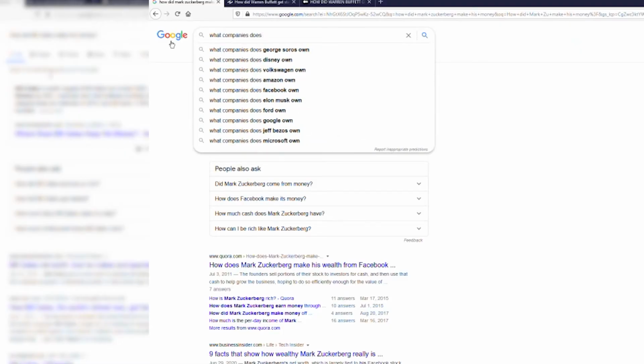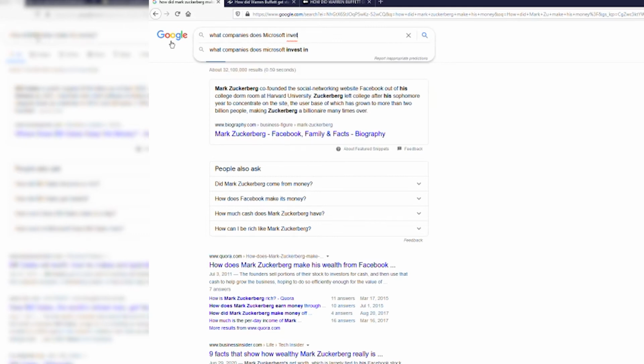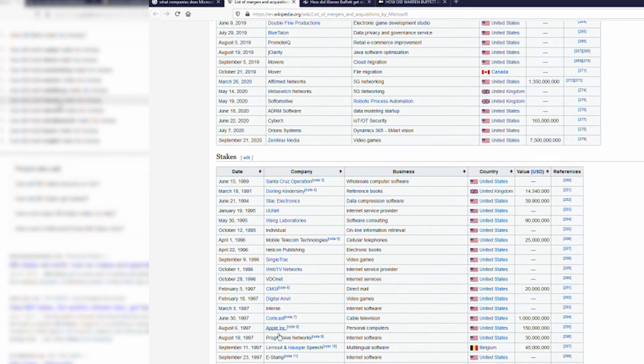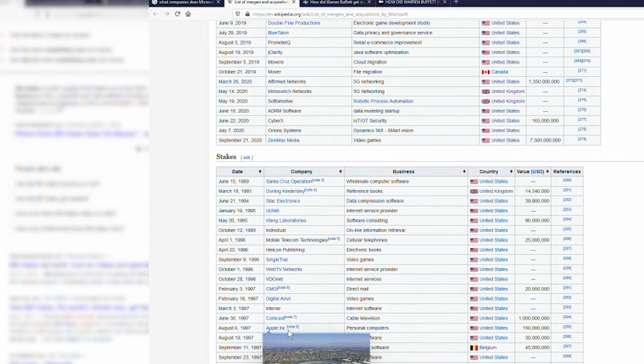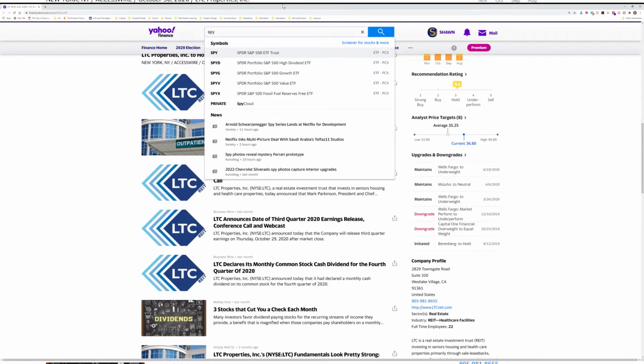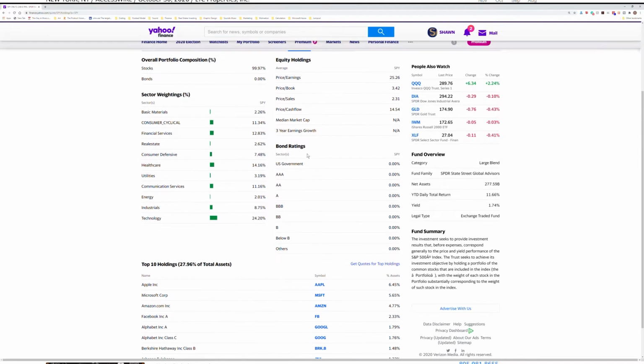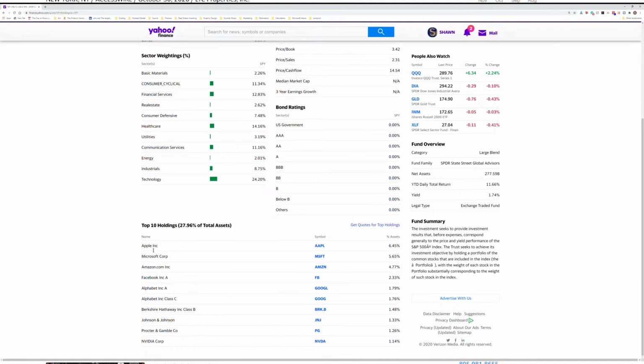Believe it or not, for the biggest companies and index funds, you can actually see what companies they are investing into. Google this: What companies does Microsoft invest in? Well, that's interesting. Microsoft actually invests into Apple. Who would have known? For the index funds, I use Yahoo Finance. Just type in the ticker symbol, then head over to holdings, scroll down to the bottom, and you can see what their top 10 holdings are.